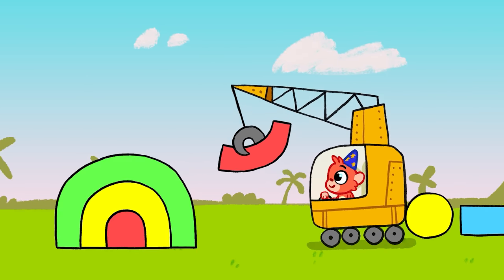Oh, look! It's part of its belly! This dinosaur's got a big belly! And what is this? This must be a paw! That's right, it's its front leg! Oh, then this must be its hind leg! Yep, there you go!